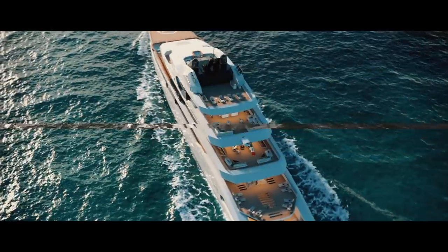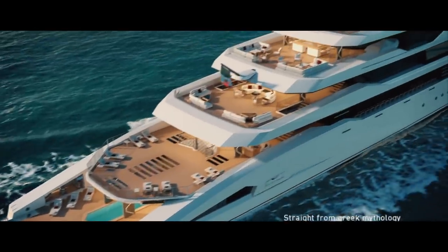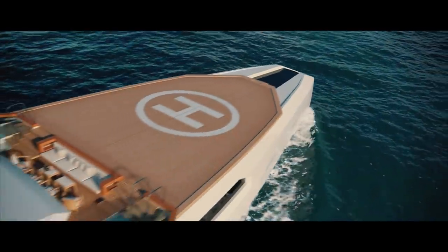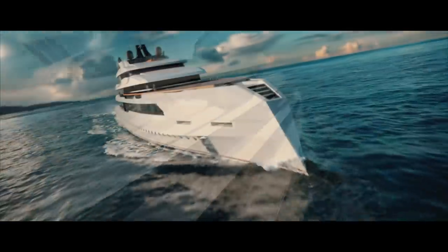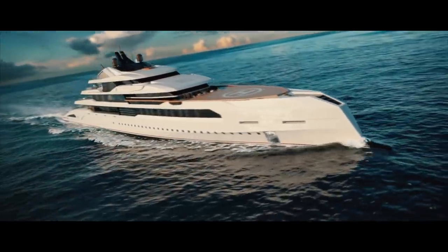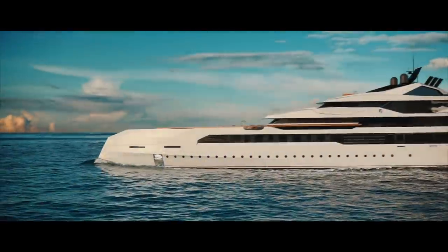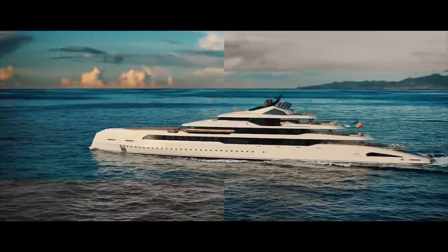Project Ganimede is a 110-meter long superyacht designed in collaboration with Italian builder Fincantieri. Now, according to Greek mythology, Ganymede was a shepherd boy so beautiful that Zeus spirited him away with an eagle to be his cupbearer in Mount Olympus. Eagles are a big part of this Greek myth, and Hot Lab have honored this by taking the eagle's beak as inspiration for the bow of the yacht. A fact that this promotional video strongly hints at.